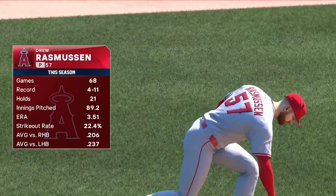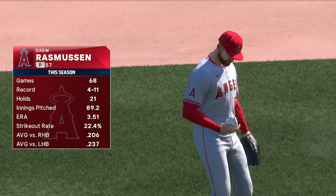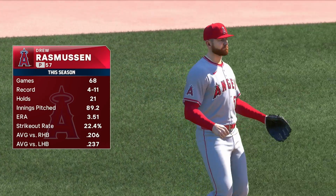We're back in a new pitcher here to start the bottom of the 7th. Drew Rasmussen. And compared to a lot of other relievers, strikeouts have not been a big weapon for him this year, so the defense should be active.